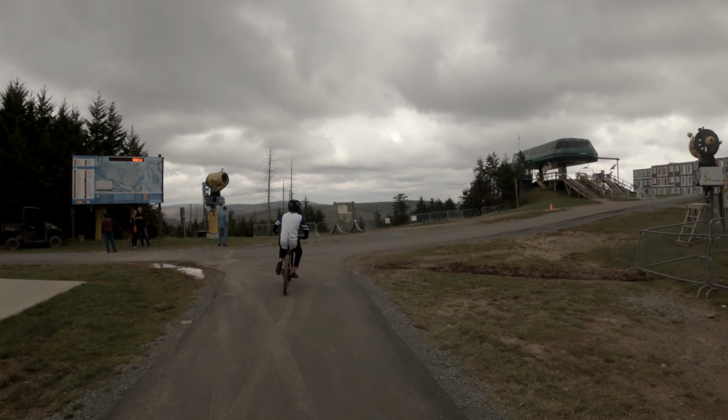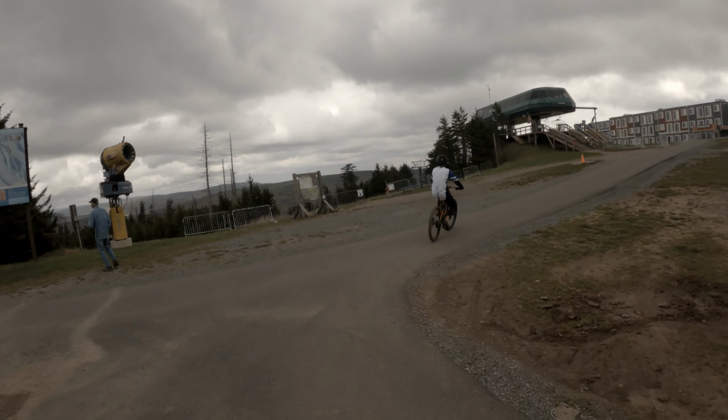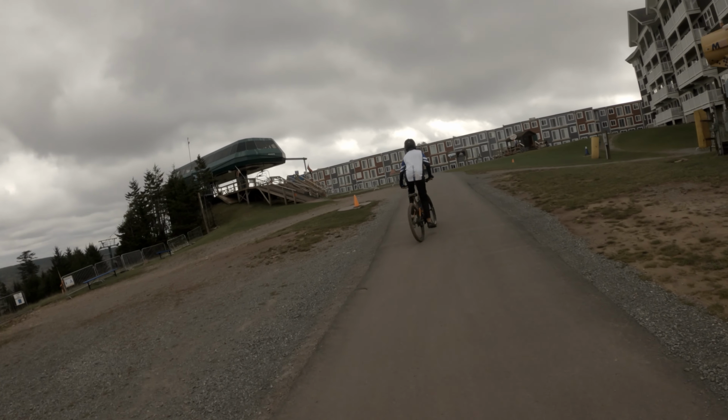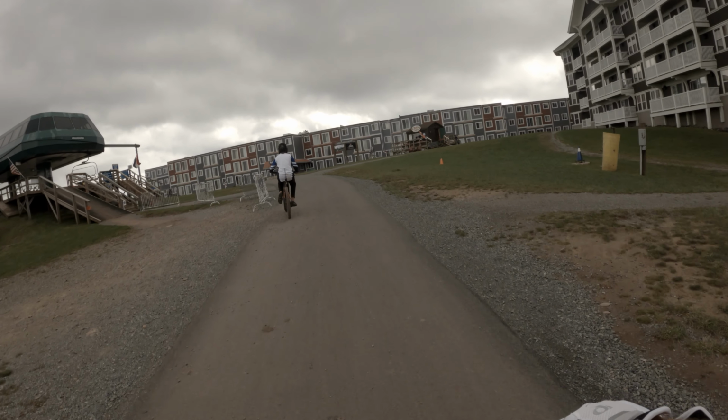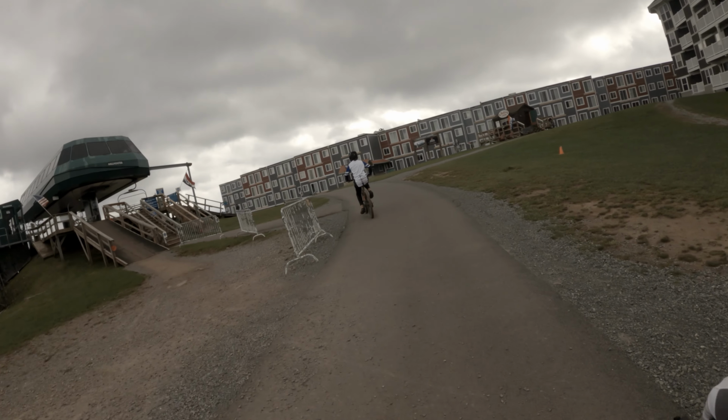So you may be able to tell it looks pretty cold because the weather was getting down to like freezing overnight on this visit. And the other thing to note is this was also the first day riding my new bike, the Giant Trance X29. Really like that.